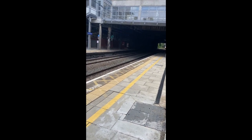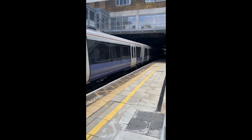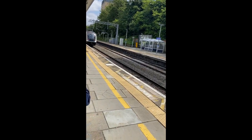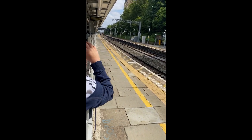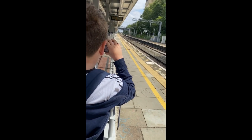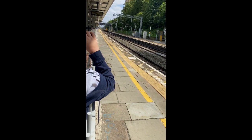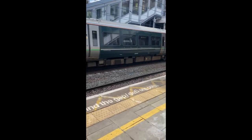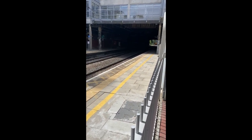That's actually a 345 unit. What? Huh? That's not normal. There's a 387 going to Newbury. Yeah, that's not normal for Elizabeth Line trains to not stop at a very important station. Yeah, that's it. Okay, let's go.